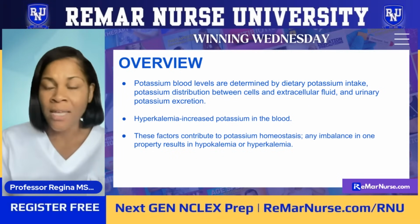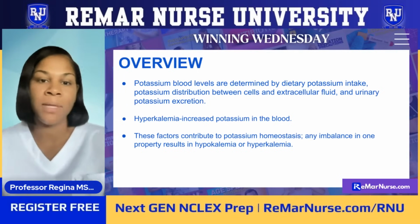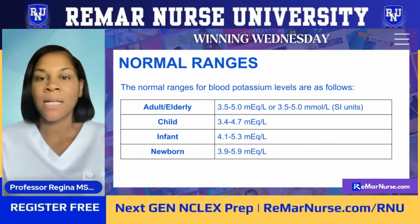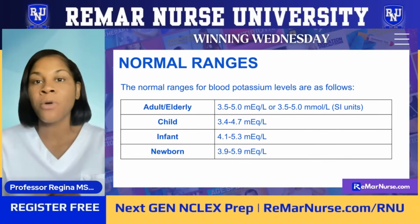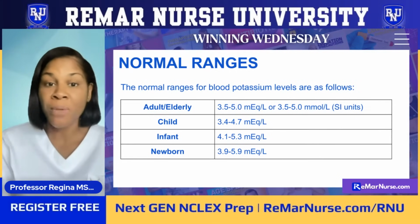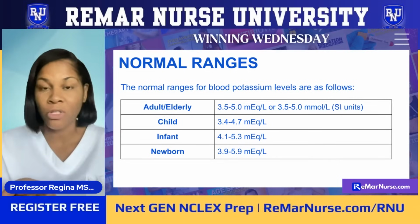So hyperkalemia is an increased potassium level in the blood. And again, we're going to talk about the difference between the hyperkalemia situations in our patients and the hypokalemia situations in our patients. The normal ranges for potassium in the blood do differentiate between an adult and a newborn. So in nursing school, we are focusing mostly on the adult levels of serum potassium. That is going to be 3.5 to 5. However, if you are a child or an infant or a newborn, you're going to have different numbers. I have them here listed on the screen for you.